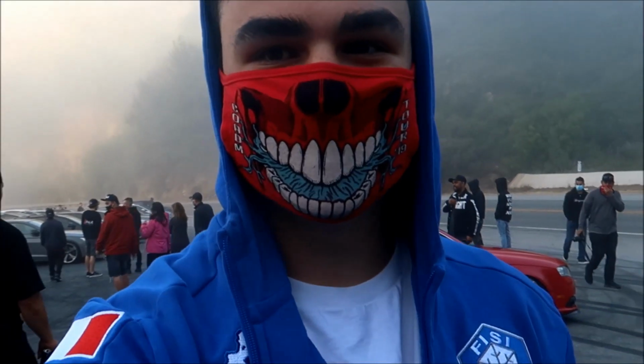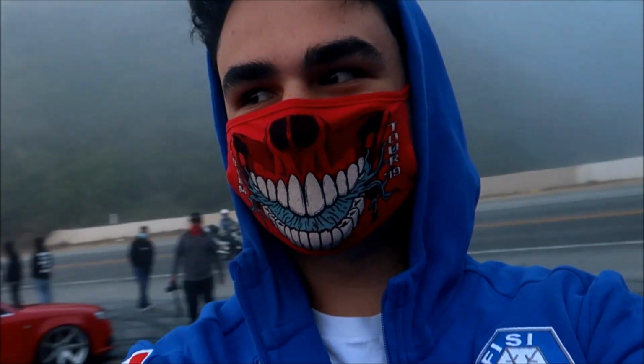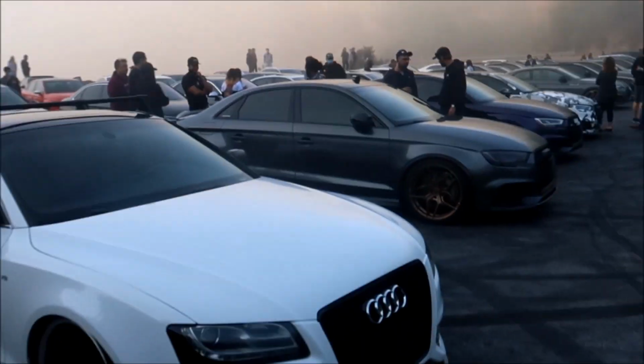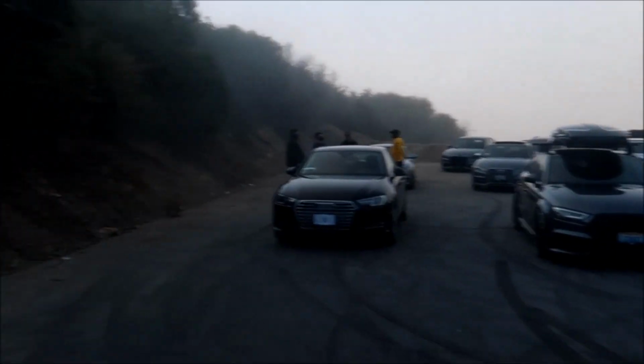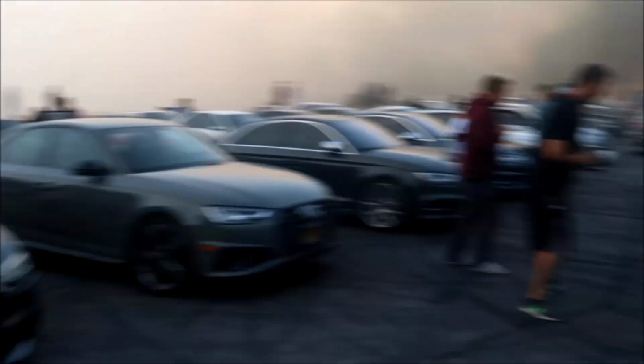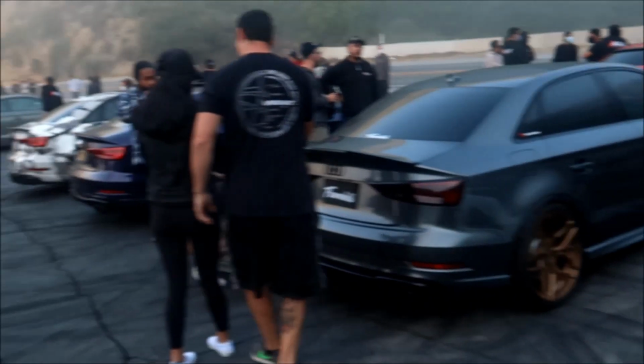All right, this is absolute craziness. I don't even know where to begin, so I'm just gonna start looking at some cars. At the front, we have a GTR, and then a TTRS, and the S5 right here. We have a whole front row of cars. We gotta go through everything, I guess. I believe this is an A4, and then we have an S3, S4 right here. There's so many cars. Got the RS3.